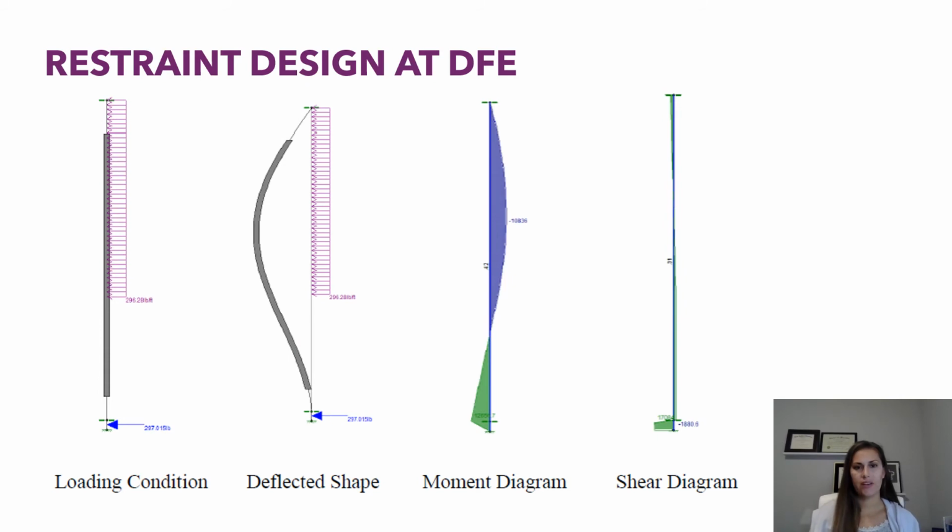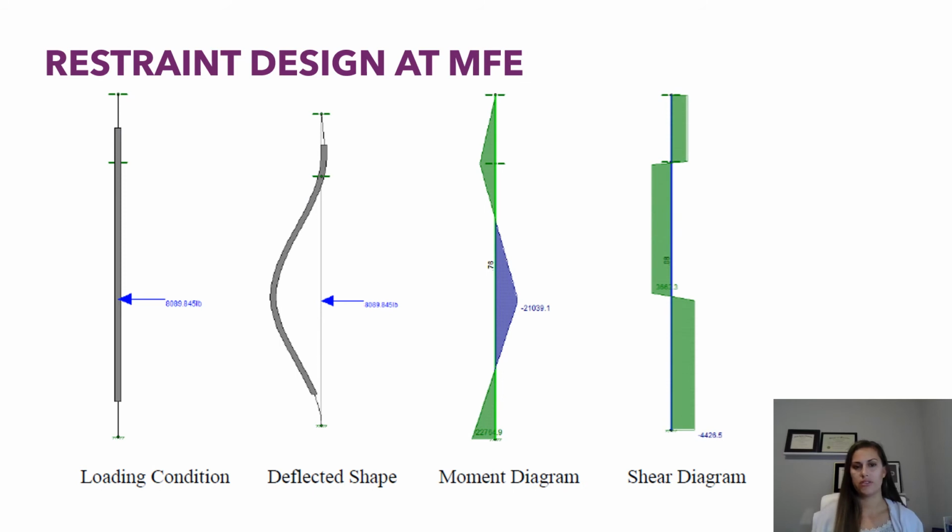So after I outlined a proposed criteria for designing an amphibious foundation, I attempted to apply that criteria to the design of a specific structure. This slide and the next slide are going to show that the restraint that I designed was acceptable, both at the design flood elevation and the maximum flood elevation. That maximum flood elevation is basically going to be the elevation when the restraints are fully extended. So this slide's showing the design flood elevation structural results. And here we have the results at the maximum flood elevation.